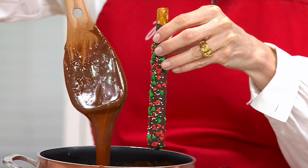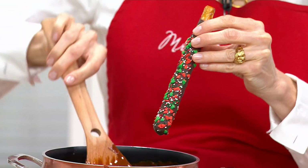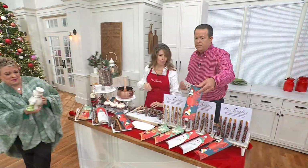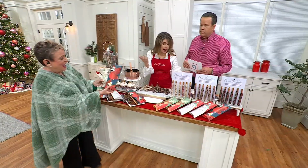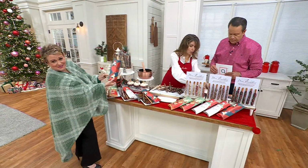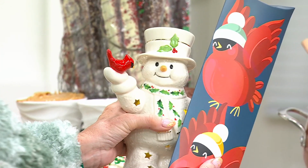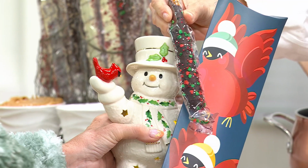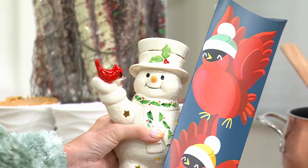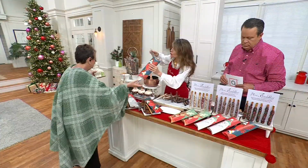Do you want the Lennox with this? The cardinal box. Oh, how lovely. That box is perfect. How amazing is that? And let me give you another idea too. I love the idea with the box, but even if you want to give these out individually, can you imagine just tying one of the individually wrapped pretzels? You have the flexibility on how much you want to give.